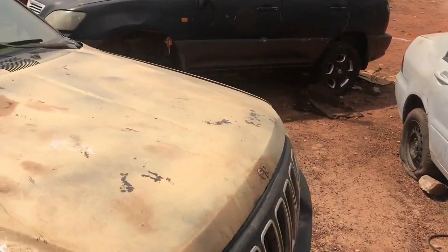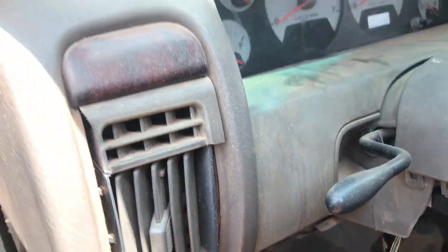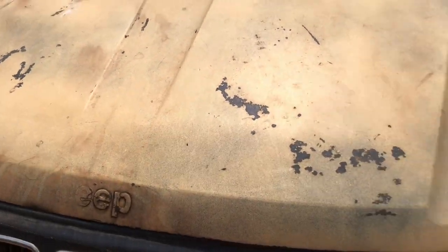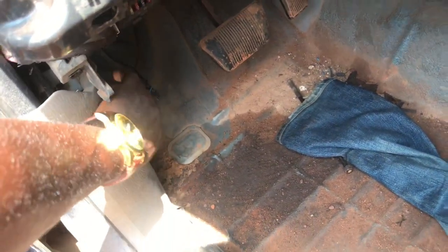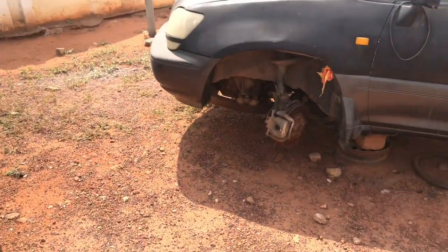Let me see if I can open the hood. Let's see. Okay. Oh, okay. That's not opening. I'm sure there's a problem with it. Okay, I'm trying to open the hood, but it's not opening. Let's go on.